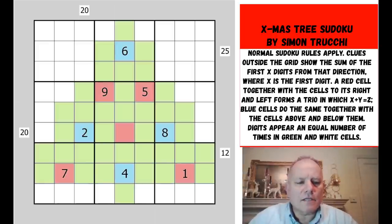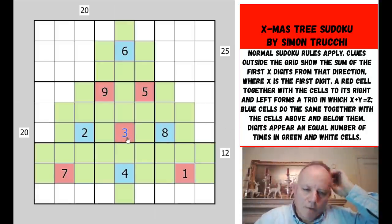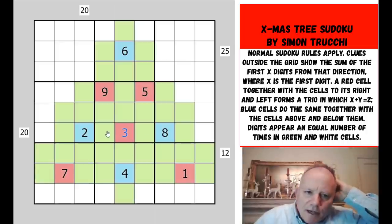And okay, let's start with that last rule. If there are as many versions of each digit in the white as the green, I think that has to be 4 each in white cells and in green. So that is 18 cells on the left, 18 cells on the right. So there's 36 whites, 36 greens. So that's a set of 1 to 9, 4 times in each. And therefore the red and blue cells must be a set of 1 to 9, and we can fill in a 3 straight away. That middle bauble must be a 3 because it's like an extra region of red and blue. Now, how do we use this special decorations rule?